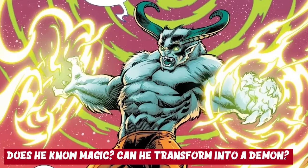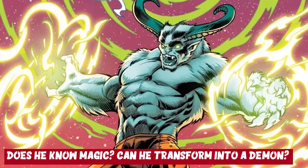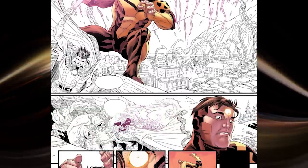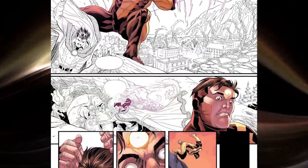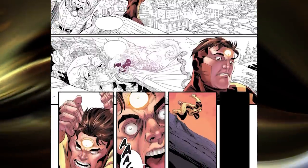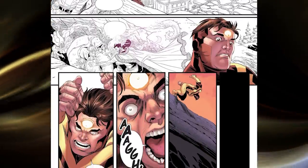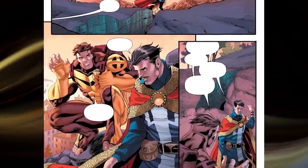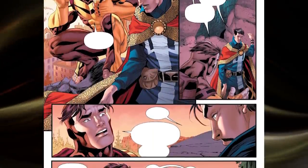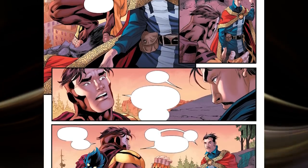Does he know magic? Can he transform into a demon? Beast may be known for his incredible intelligence and physical abilities, but did you know that he also dabbled in the dark arts? That's right, this blue-furred mutant has a few tricks up his sleeve that go beyond just science and brute strength. It all began when Beast found himself stranded in the present with the original teenage X-Men and sought help from Doctor Strange to return to their time.